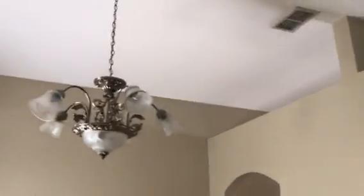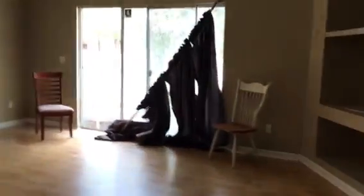I don't know if all the windows are fogged for the front of the house. I think the windows on the front of the house are actually fine. Yeah, looks like. So that saves some money right there. I think these are fine. So yeah. Those are fine. This chandelier, that's kind of dated. Then we got the back of the house.